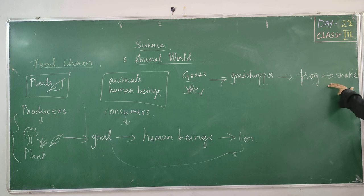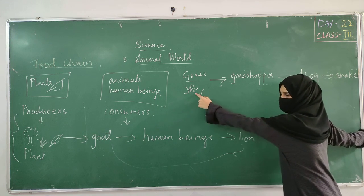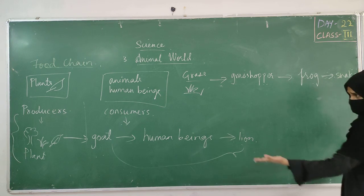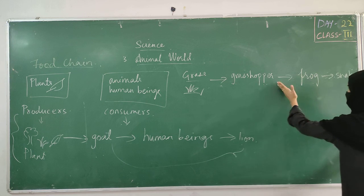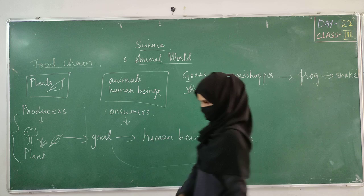This chain is called a food chain. This chain is always starting with a plant. Will always start with a plant, and plants are called producers. Other than plants, whatever is coming in the chain, all that will be considered as consumers.